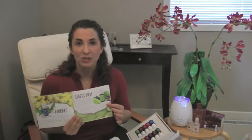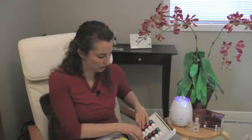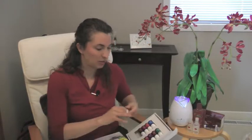Okay, next is one of my favorite oils, and that is Stress Away. Stress Away has this lovely lime vanilla flavor to it, and I will tell you, it's exactly what it says it is, right? Stress Away, that's how we use it, and I carry this one with me all the time. In fact, I still have my very first bottle of Stress Away that I carry in my purse. I think it's a little nostalgic.